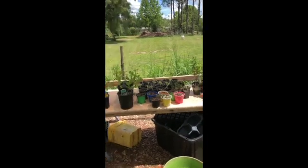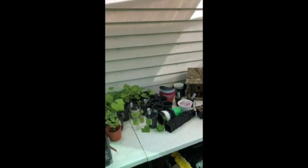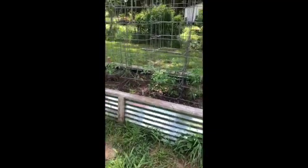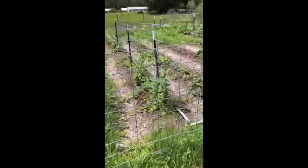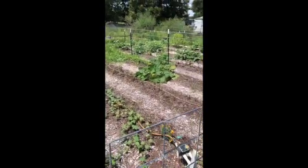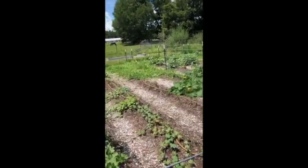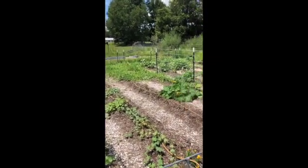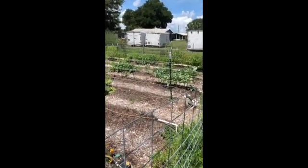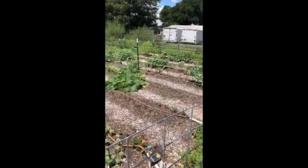And our staging area out by our potting shed, where we've got lots of things started and ready to go in the ground. Tomatoes and peppers in this raised bed garden. And here's the vegetable garden, where we've got melons and squash. Oh, there's some big squash that we need to harvest today. The watermelons are taking over. And cowpeas. There's basil and a few of our last beets ready for harvest.